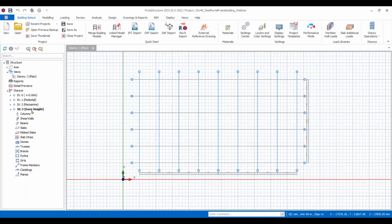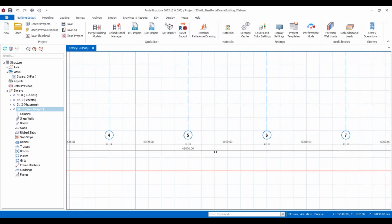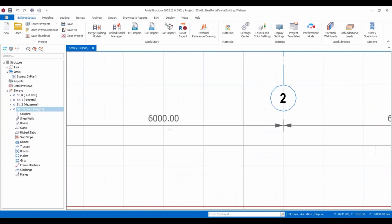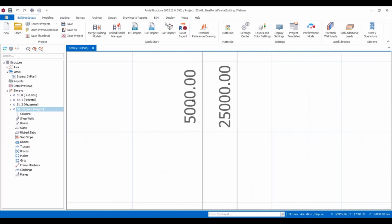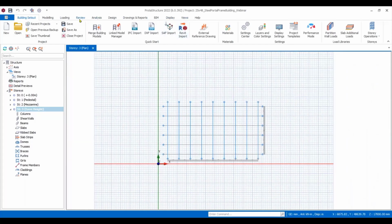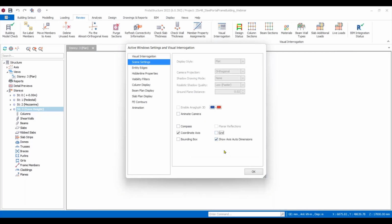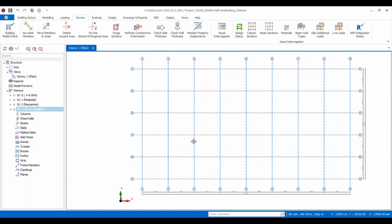Okay, so here you can see we have the eave height, we have the mezzanine, we have the pedestal, and then I want to deactivate, with the newest ProtaStructure 2022, you have this automatic, which you can choose to turn off. But I'll leave it there. You can see our framing spacing, 6 meters. And then this way we have the total to be 25 meters and 5 at spacing of 5 meters. Okay. So I'm going to come to the review tab and deactivate is my choice. You can choose to do that also to deactivate the axis, which you can always bring back, the default grid lines.